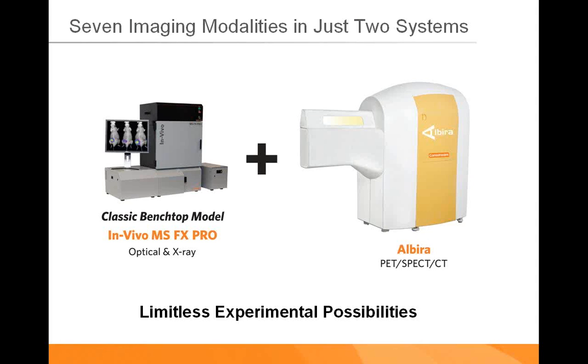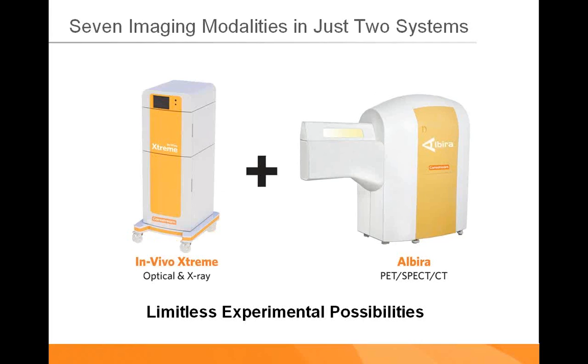So with either the MSFX Pro or the Xtreme, you get 7 imaging modalities in just 2 systems. That means there's really no limit to the different combinations and permutations of experiments that you might run on your small animal models. And no matter what new probes become available in the emerging space of molecular imaging, you'll be ready with the imaging modalities at your fingertips when those probes are available.